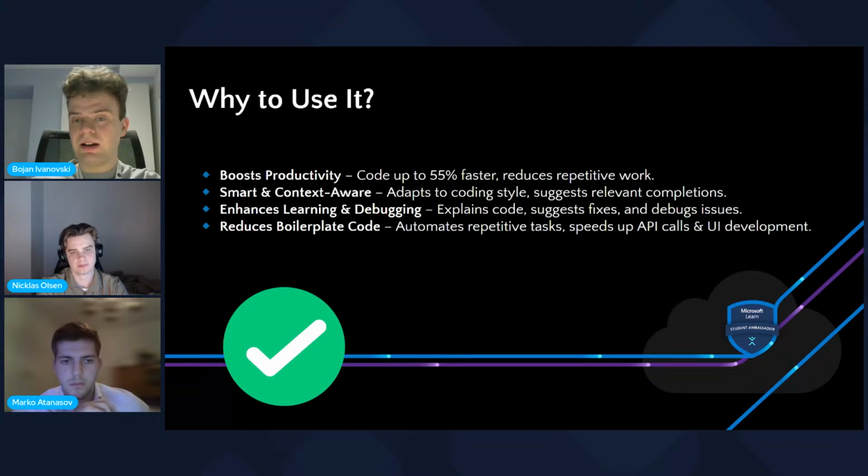And finally, it definitely speeds up the API calls, and it suggests very nice code and fixes for UI development. I have personally tried it, and it works amazing with Angular, for example. And if you want to try it with other UI frameworks, and also some backend frameworks too, it works perfectly well. So it doesn't have any limitations. It's simply an amazing tool that just becomes bigger and bigger every day.